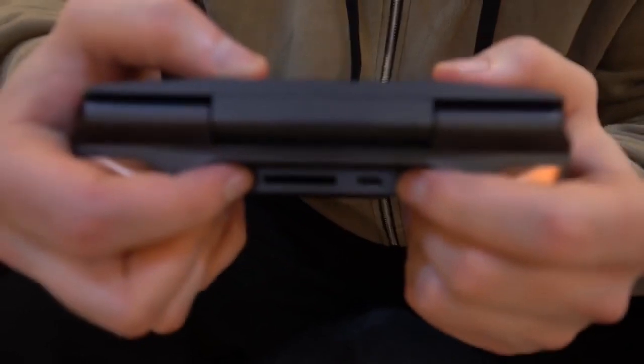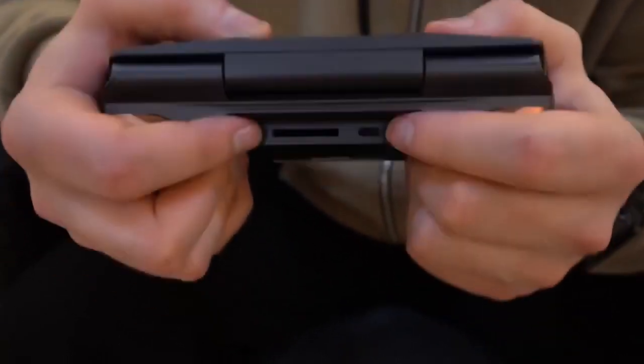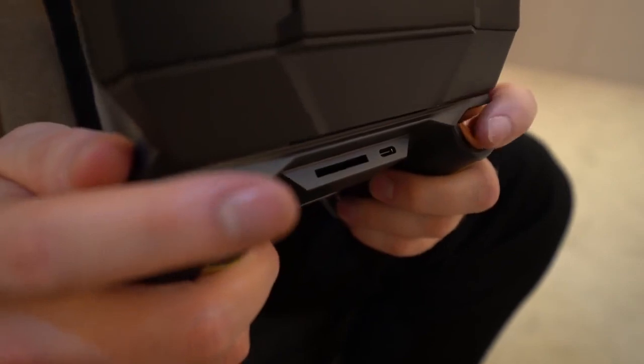An SD card slot, I don't know, store some movies, whatever you like, a Type-C connector to keep the whole thing charged. Have YouTube or a web browser open on the top display and then anything else on the bottom one. It's basically multitasking on your smartphone with a dual display setup.